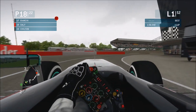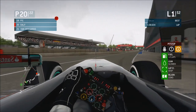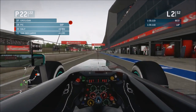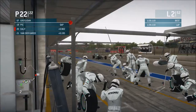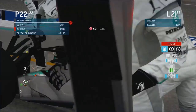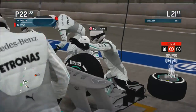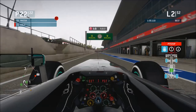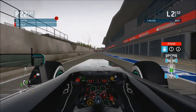It's a little bit earlier than what I was planning to do. I think the first stop was supposed to be around lap 15 or something like that. So what I'm going to do is put on a set of option tyres. I'm going to pretty much run the race as I was previously. I don't want to venture too far away from the strategy that I was originally going to run with. So the pit stop is a 5.6 second stop. Pretty slow in all honesty.